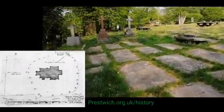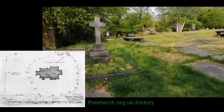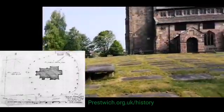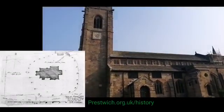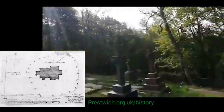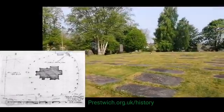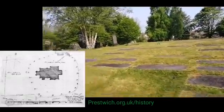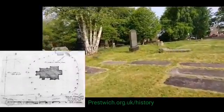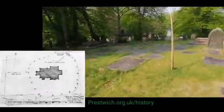So let's follow that old boundary around. You can see here how the land slopes off to the left. Like I've said, you would have secured the high ground, the top of the hill, with your enclosure. So the tree line would have followed round there where I'm stood and follow around to meet up with this tree line, which still is echoed in these present day trees, but everything off to the left here would have been outside the enclosure.